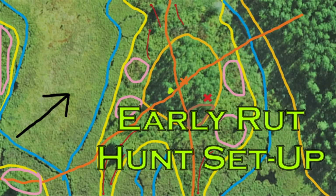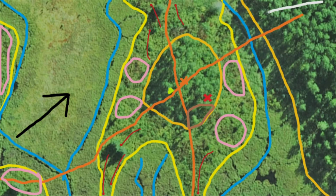The first one is really kind of basic. I come in from the east. I try to stay as perpendicular to my location as possible, coming straight in, and I actually will set up right here on the transition. First tree on the island, and I can get into that quietly.